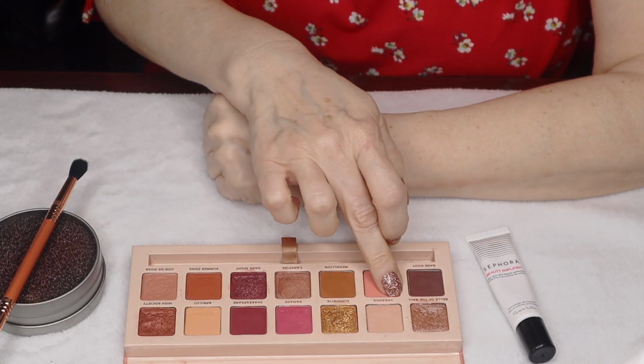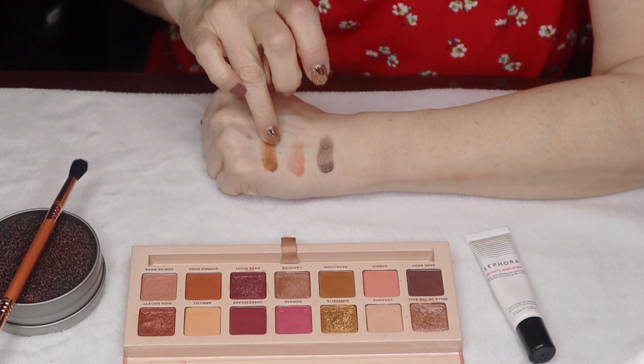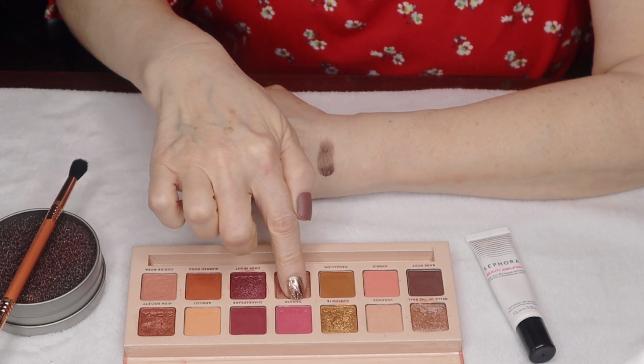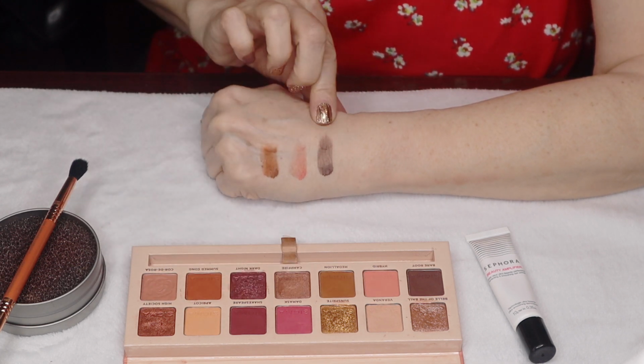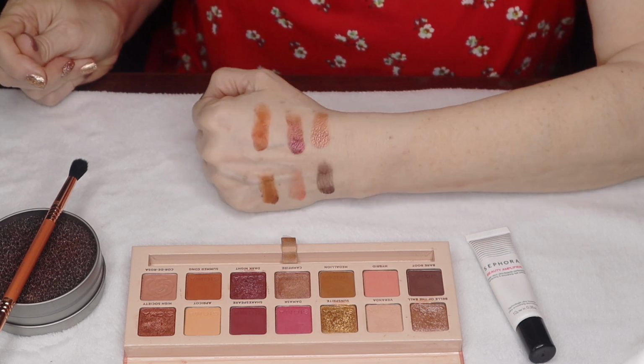I'm starting at the bottom so that I don't get sparkles all the way through the rest of the shades when I remove it. So this is Bare Root, Hybrid, and Medallion. And now Campfire, Dark Night, and Summer Song.